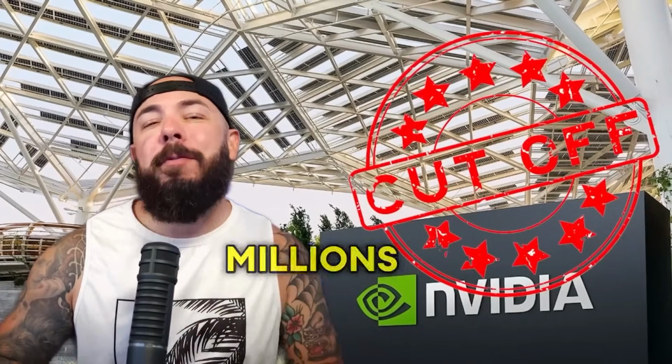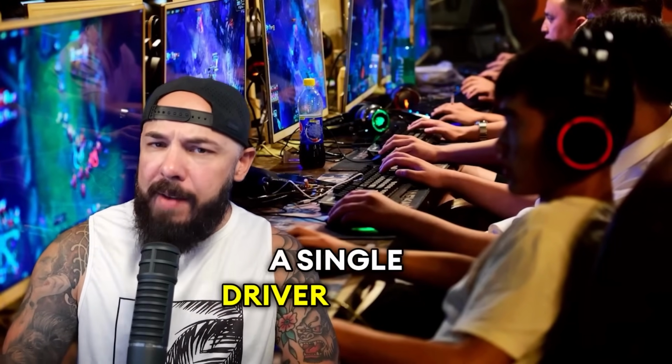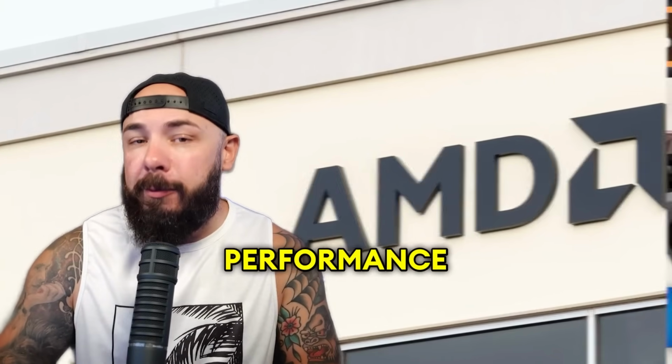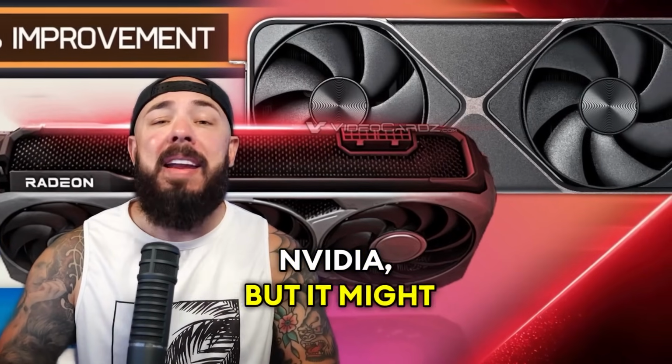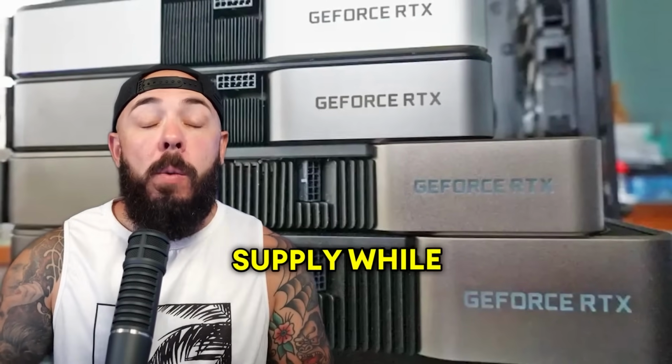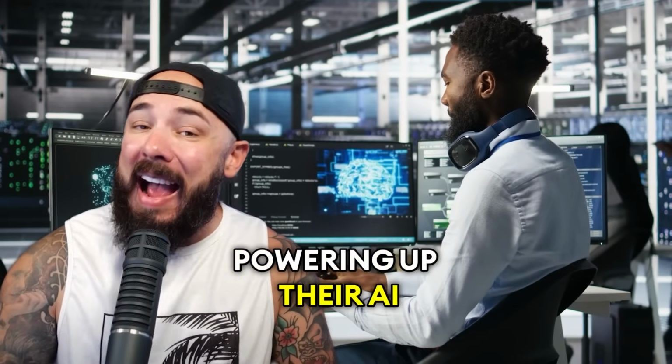Nvidia just cut off millions of gamers with a single driver update. Legacy cards, they're now dead. Meanwhile, AMD's claiming performance wins over Nvidia, but it might not be quite what it seems. Yeah, I have some corrections to make. Nvidia is also slashing GPU supply while secretly powering up their AI empire.